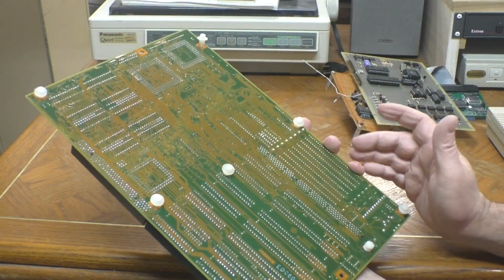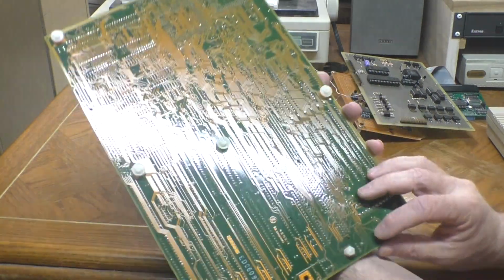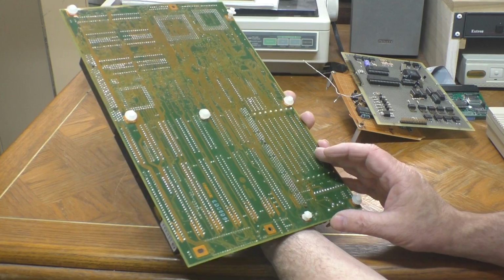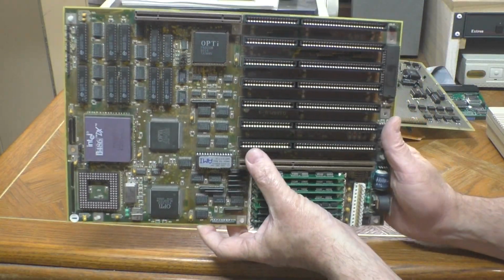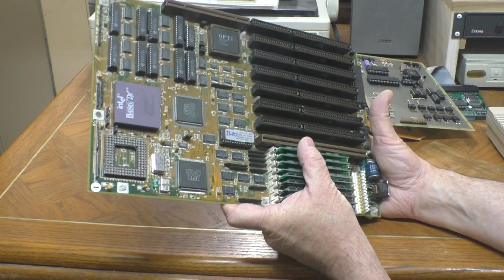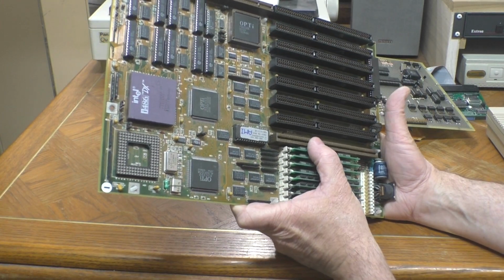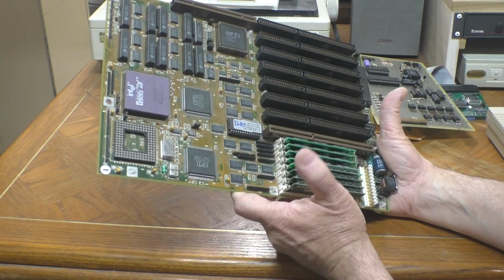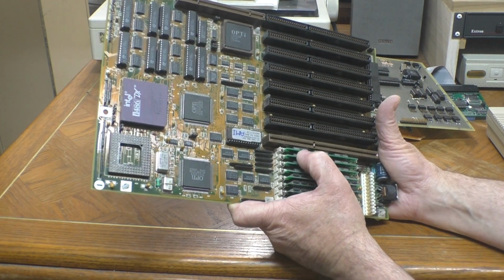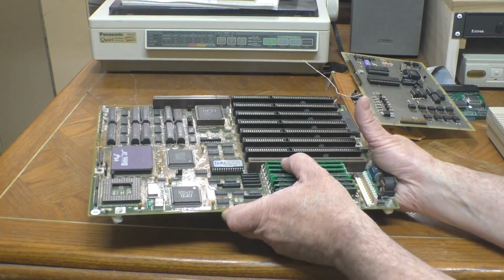It doesn't really say anything on the back. Oh my, yeah, even on the bottom here, there is corrosion from that leaking battery. Get the darn batteries out. Yeah, but I really don't see any sort of name on this board. It's just really generic. Very odd. Okay, let's see what else is in the box.